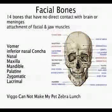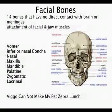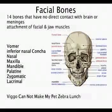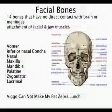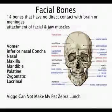There's no really ones that kind of stand out. You can Google search them to see if you can find one that you identify better with. But vomer, inferior nasal concha, nasal, maxilla, mandible, palatine, zygomatic, and lacrimal.